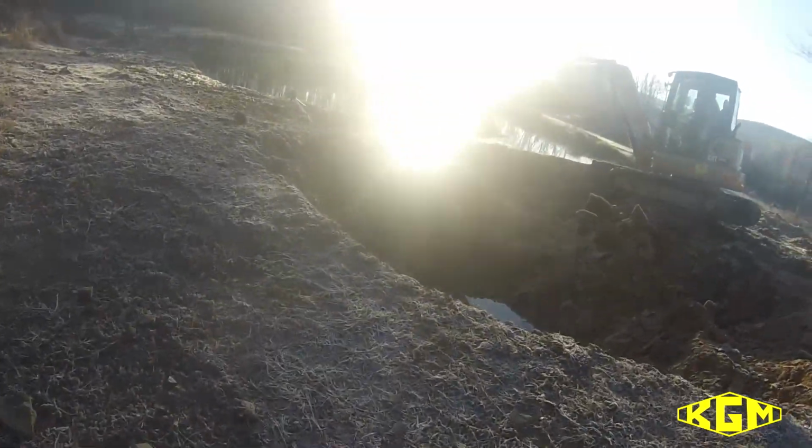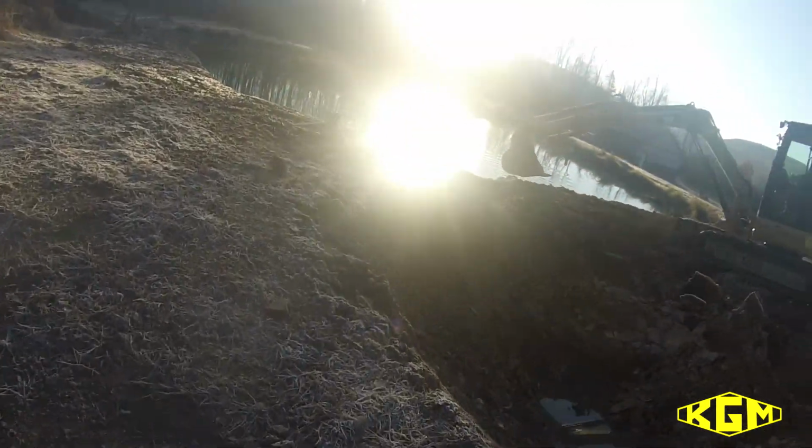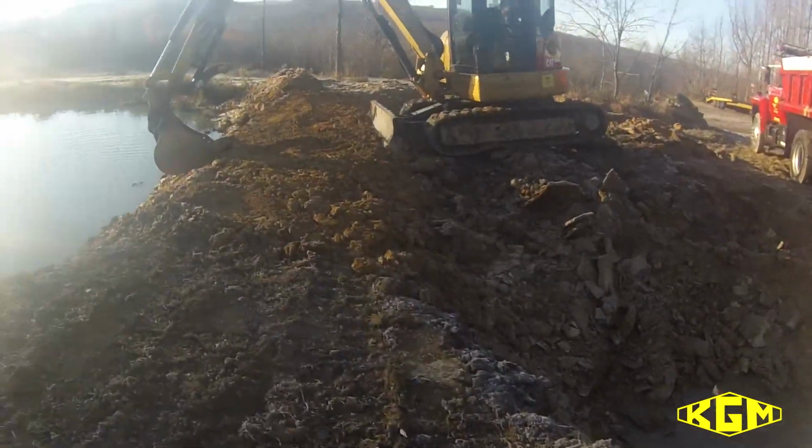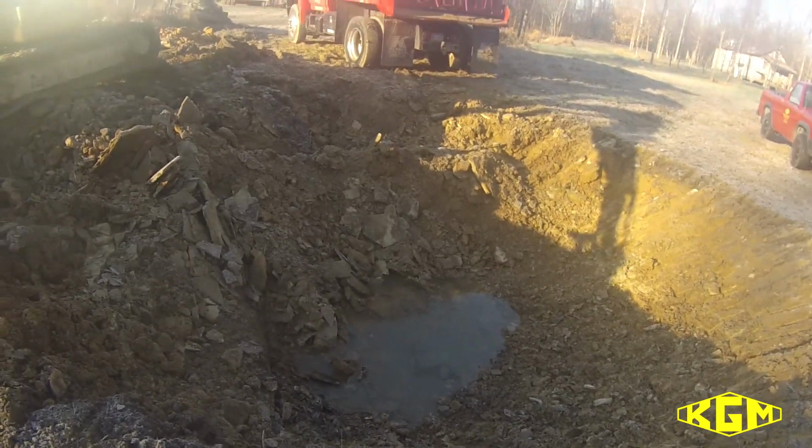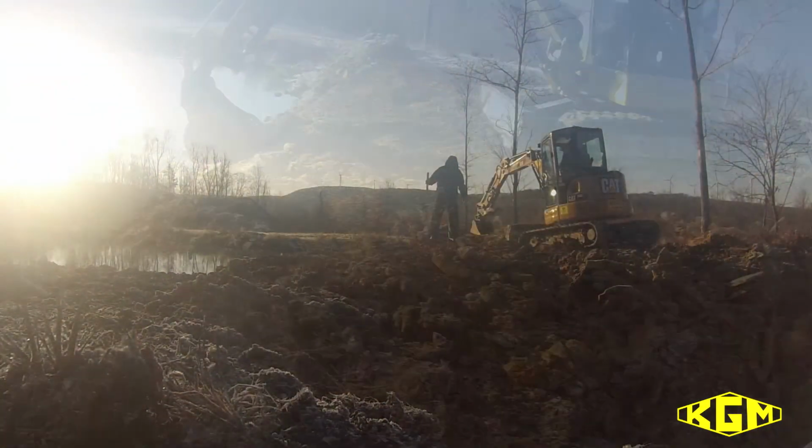All right, we're back at the pond job, and it is about 8 a.m. and 24 degrees, so kind of dealing with a little bit of frost at the moment, but working on this land bridge. We're going to get it cleaned up before we go ahead and dig the rest of this pond out this morning.